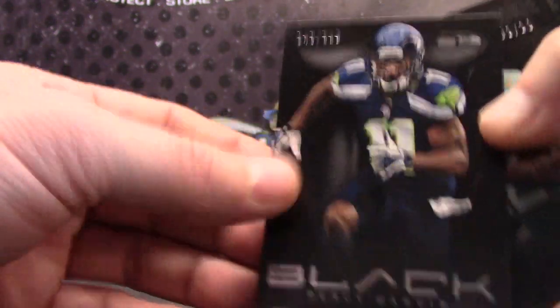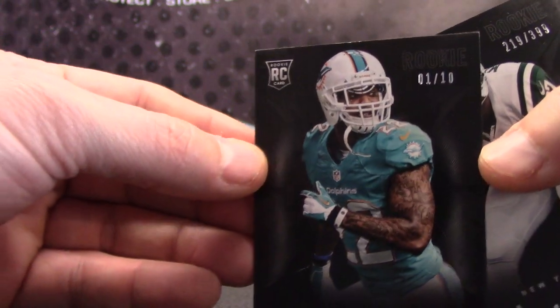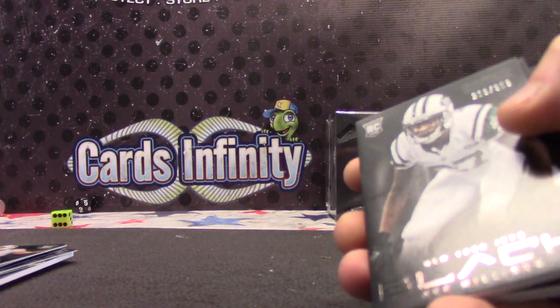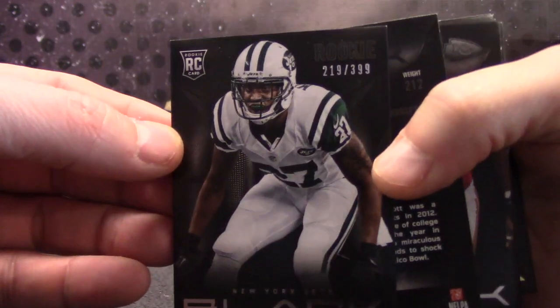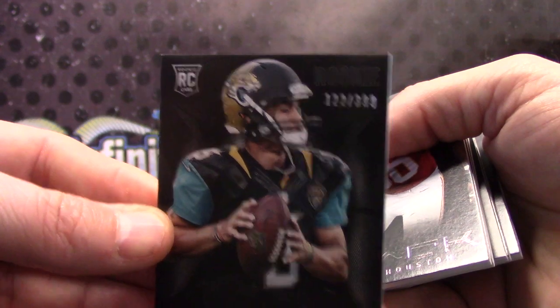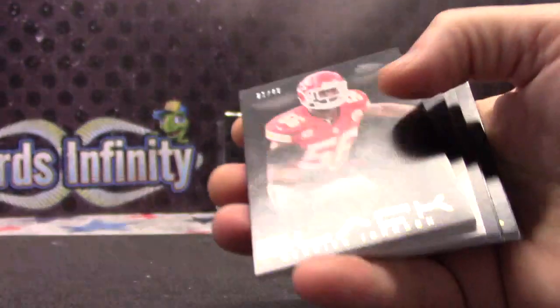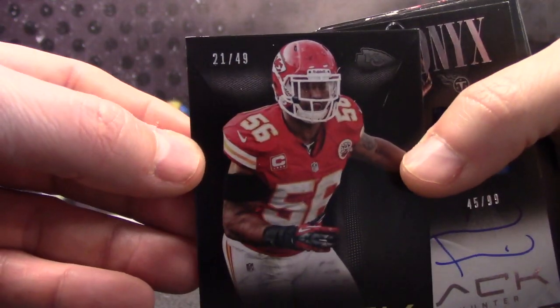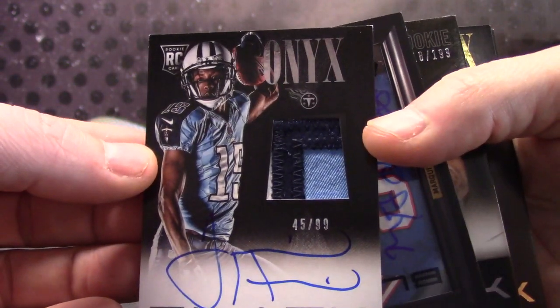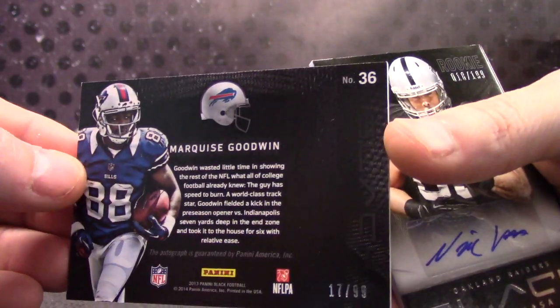.43, Percy Harvin. 1 of only 10. That one's Jamar Taylor. Yeah. The black version. .219, D. Milliner. Matt Scott, .122. .164, Justin Houston. .21 of 49. Derek Johnson. Justin Hunter, 45 of 99. Patch autograph. Marquise Goodwin is 17.